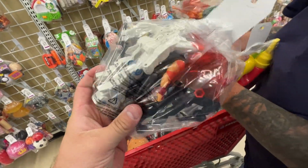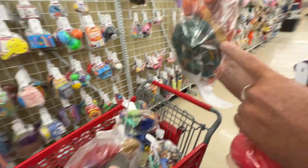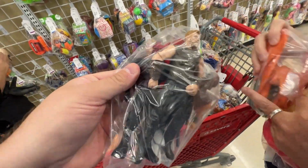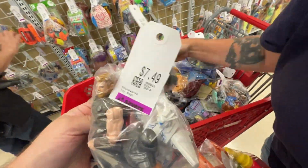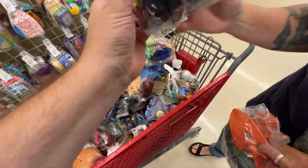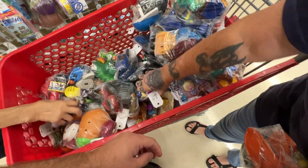This looks like it could be good, but that's kind of a generic Thor and a couple other generic figures that aren't super valuable, so I passed. That's the alligator guy. I think his name's Leatherhead from Ninja Turtles. If that had a couple Ninja Turtles in that bag, I would have picked it up. This bag right here has some Transformer guys. I put that back. I think they were McDonald's ones.